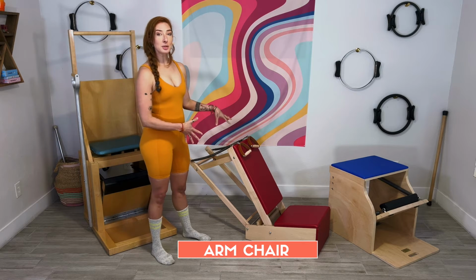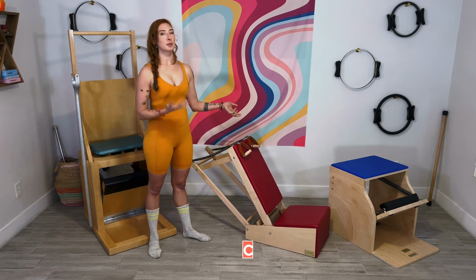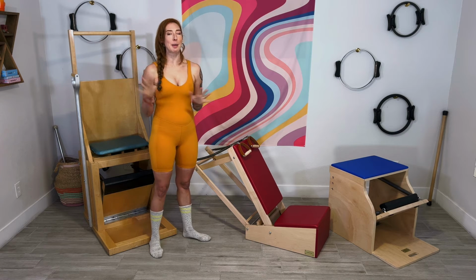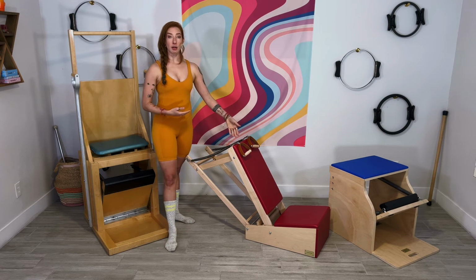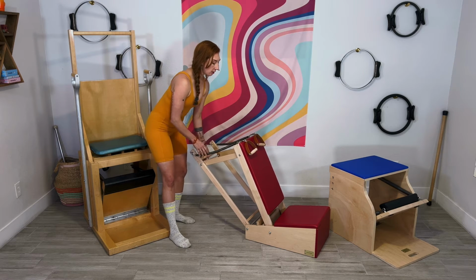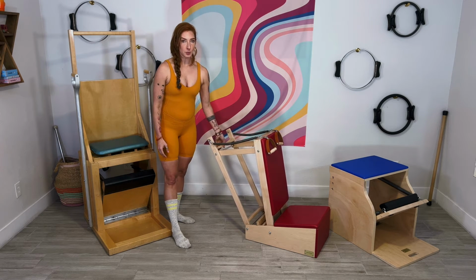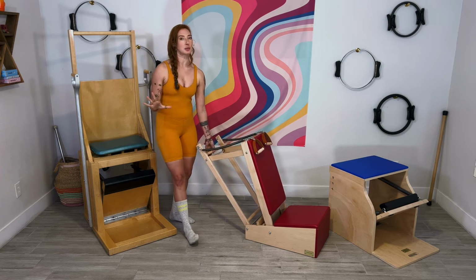So let's talk about the armchair, also known as the baby chair. You can call it either chair, although it is easier to search armchair than baby chair. You might come up with some other things that are not Pilates equipment. But as you can see, it is a chair. Very different than our Wunda chair and high chair. You do want to find an armchair that moves. You want the back to move because that does really help teach you some amazing things.